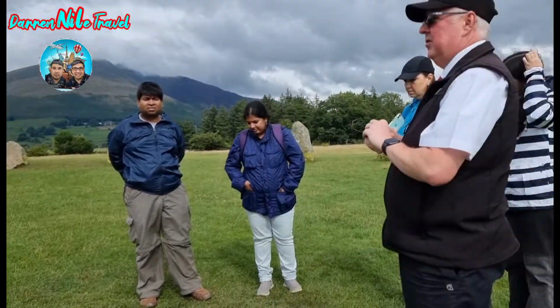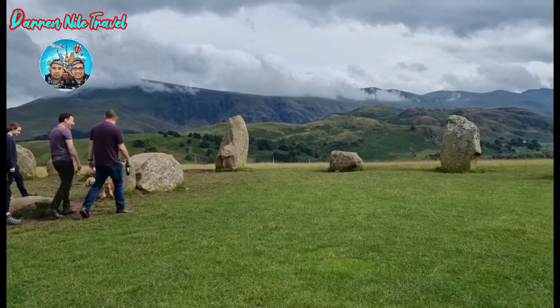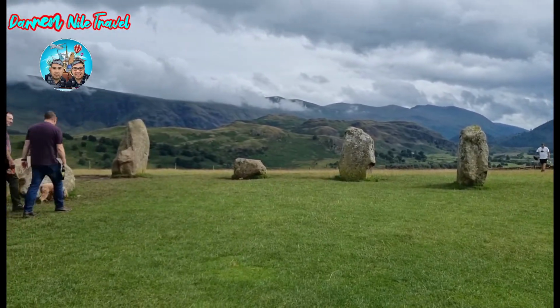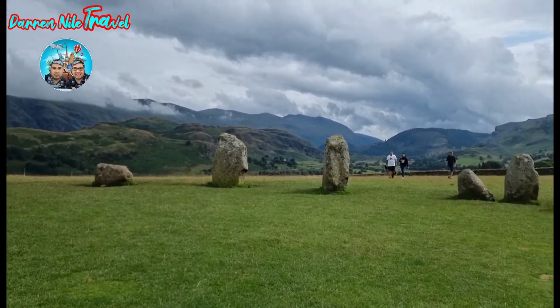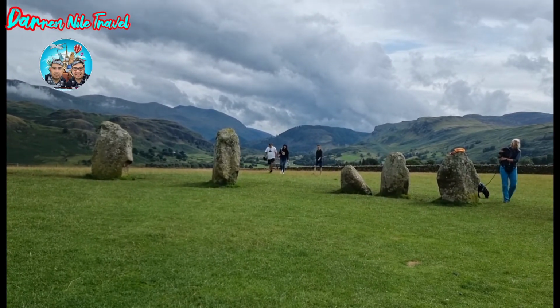They say if you stand at the centre of the stone and you summon up your inner calm, your inner peace, you will eventually feel the vibrations of Mother Earth in your body. I've done it many times. I've only felt it once. And then I found out my mobile phone was ringing.